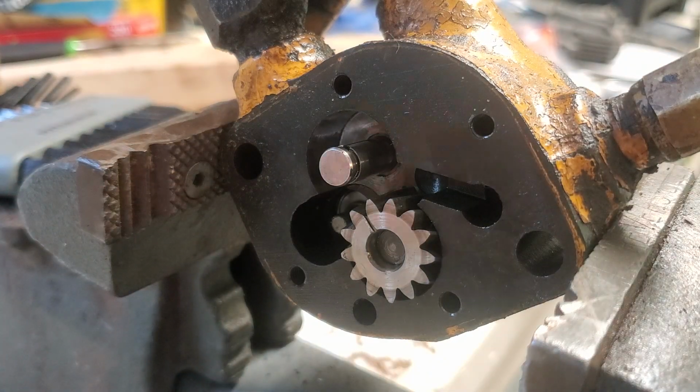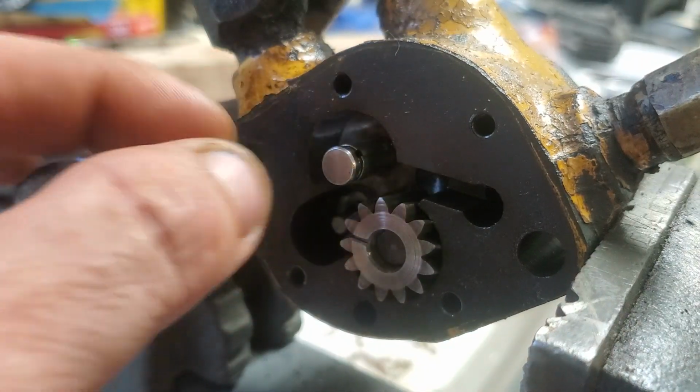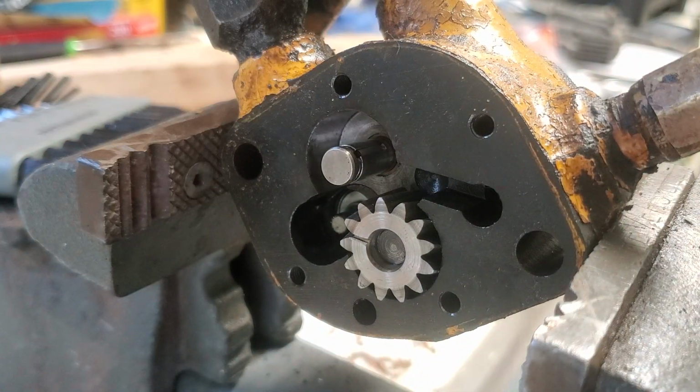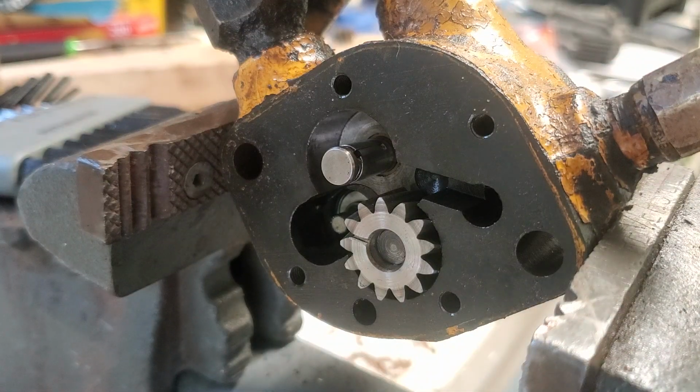And the other half, you can see very clearly, is still right there in that shaft. You can see it right there. And I don't know if I can even get that. Let me see if I can pull that out just so you can see what I'm talking about. But anyone that's familiar with these should be aware.